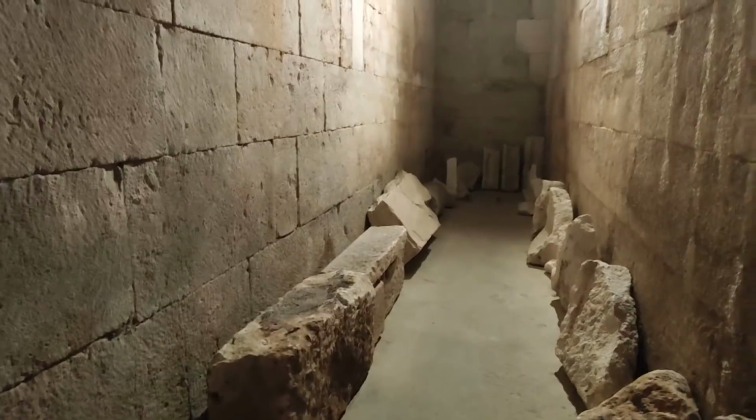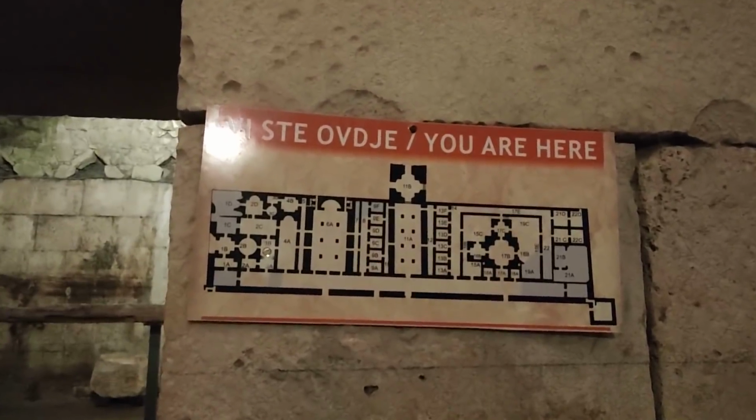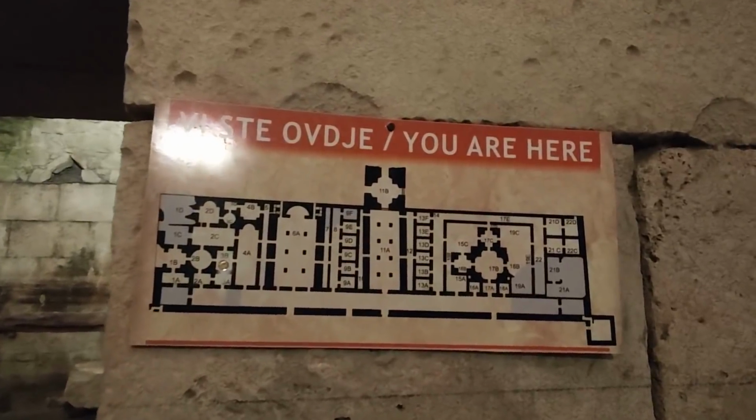It always just amazes me what people were able to build throughout history without today's equipment and engineering. It's such an enormous structure. It's also just slightly creepy because I'm the only one in these basements right now, I think. There's no one else around, so it's just a little bit strange to be alone down here.